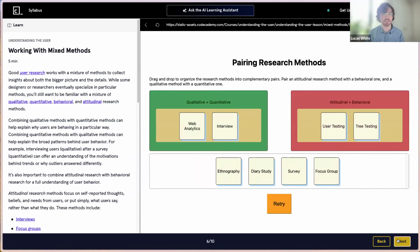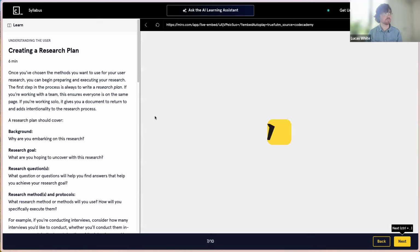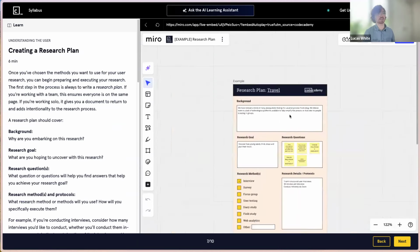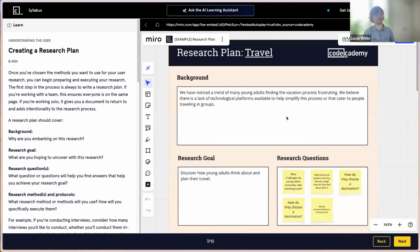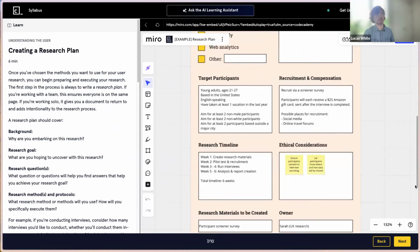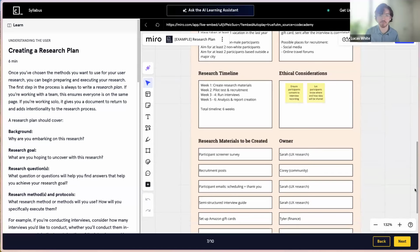Yeah. And then we also have some Miro applications that you can look at inside of our learning environment and explore some different Miro files. This one in particular is an example research plan that you can explore to understand better some of the deliverables for a designer.